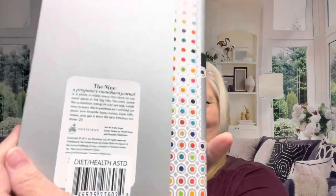It does not tell me how much it was before, but basically it just says a pregnancy countdown journal is a place to make every day count as you count down to the big day. You can't speed the pregnancy along, so why not take a little time to enjoy the experience as it unfolds? I love that. Jot down your favorite baby names, mark milestones, and get to know the new fabulous you times 2. How awesome is that?